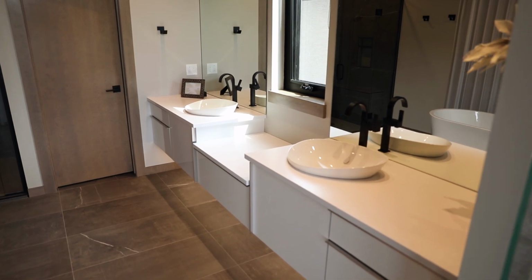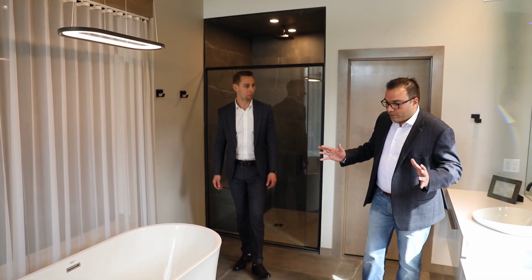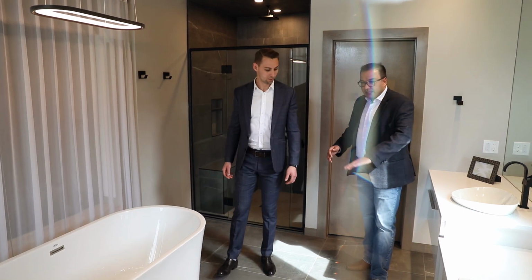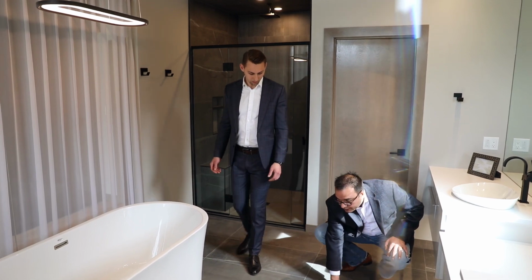And this ensuite is stunning. Floating dual vanity, standalone tub, and this rain shower. Tell me a little bit more about this space. This is a very nice and beautiful contemporary looking ensuite. Right. Nice heated floors. We use porcelain tiles. It's a very unique tile and has a very nice texture to it.